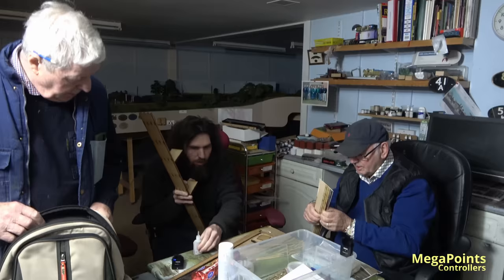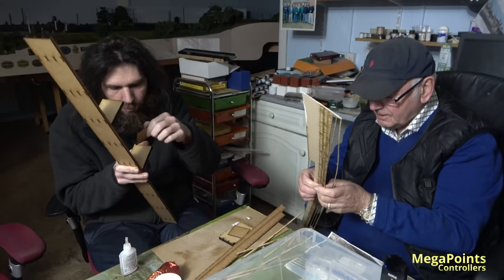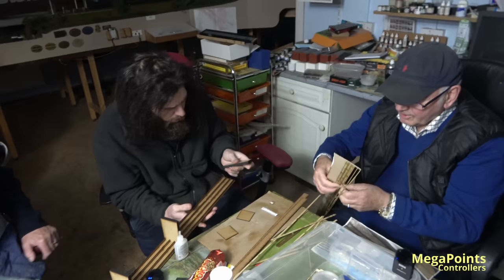Oh. We're working here. Working on a bridge? Yep. Stairways down. It's not like a bridge over a piece of track. It's over a lot of track. What's that, a metre across nearly? It's 800 and something millimetres. 887, I think it's about. Right. Yeah. The bridge too far.